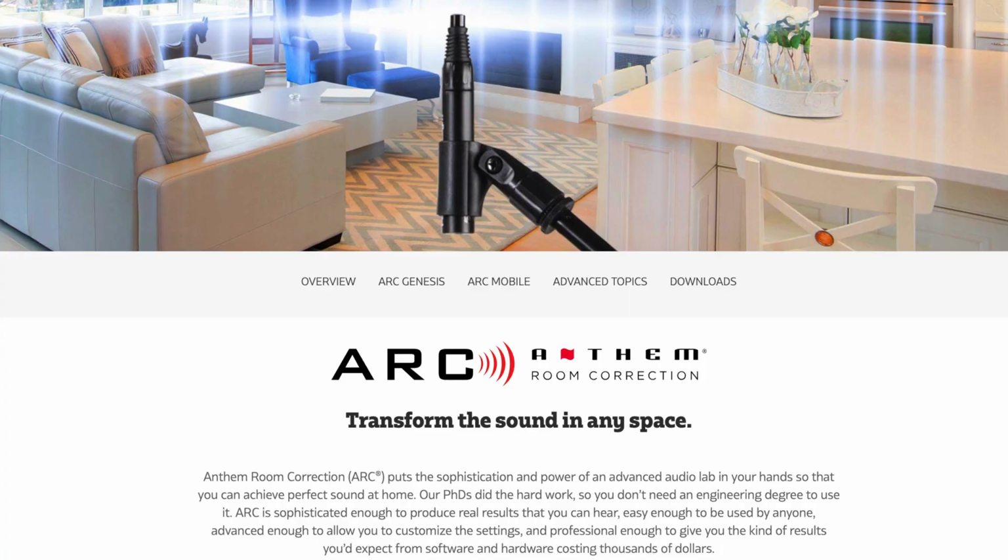And then there's Anthem's proprietary room correction, Anthem Room Correction, or ARC Genesis. And ARC is by far the best room correction software that I have ever used, and I absolutely love it. The mic is legit, and they actually give you a real tripod. I mean, it's award-winning for a reason. So those are the main room correction softwares that you'll find. Now, I've never owned a Yamaha, so I can't speak on that. I've never tried Dirac, but I'm dying to, because I've heard nothing but amazing things about Dirac.